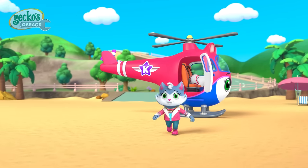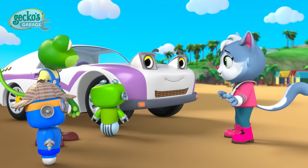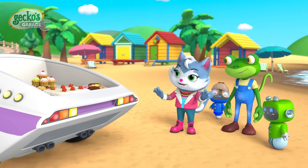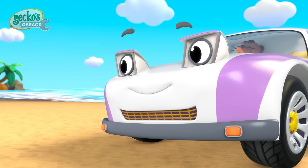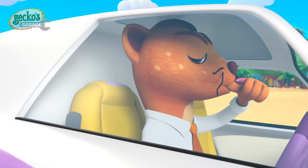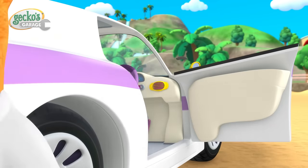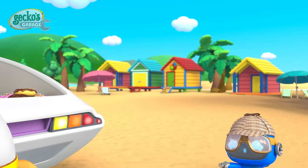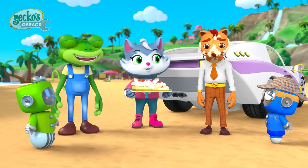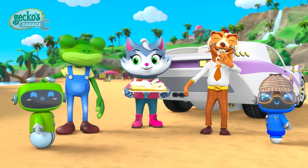Gecko, any sign of my cakes? Excelente! You found the cakes! Yeah, well done, Sly. No, no, no! Finders keepers, they're mine! Oops! Come on, Cat. Let's get these treats back to your cake sale. Goodbye, everyone!